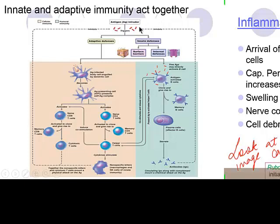On this other side, the same helper T cell which was stimulated and activated liberates cytokines and it induces these CD8 or cytotoxic T cells. It kind of stimulates that. Those form many clones of cytotoxic T cells, some memory cells remain, and these then go and have a cell-to-cell interaction where that antigen is present, and they take care of that.